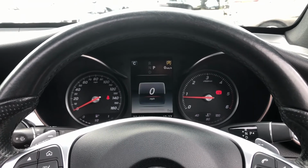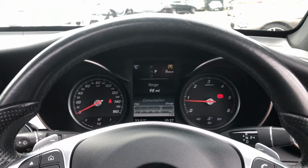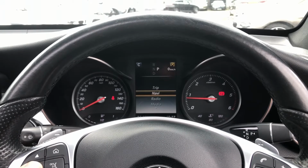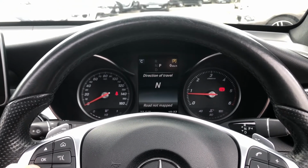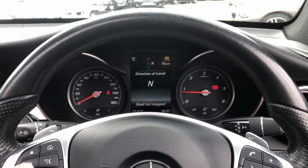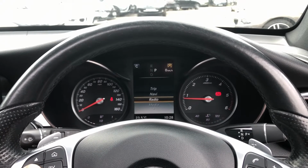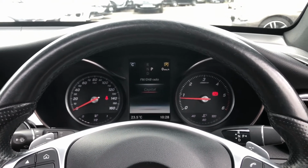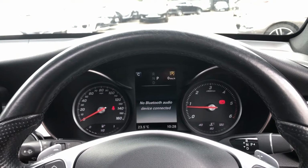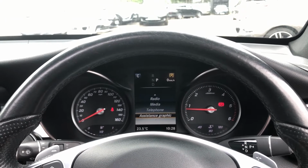Click on trip, you can see you've got your mileage, so it's just under 59,000. Got your range of fuel, eco display, trip computer as well. Navigation, that'll bring up your instructions that you need to follow. It won't bring up a display in terms of virtual cockpit, but it'll bring up any instructions in your direction of travel. Radio, of course, you can see on there that you've got FM and DAB. You've also got your media here if you had it connected. Bluetooth telephone again if you had it connected.